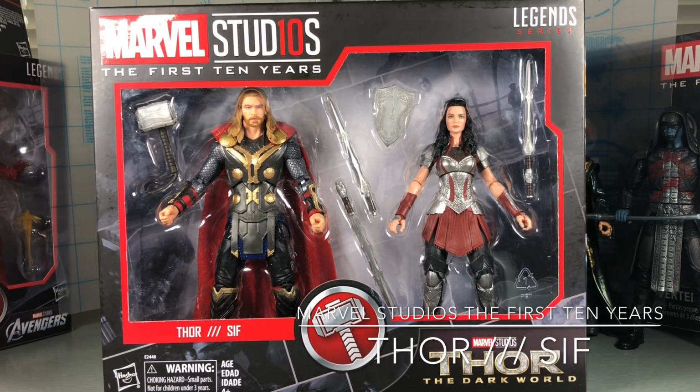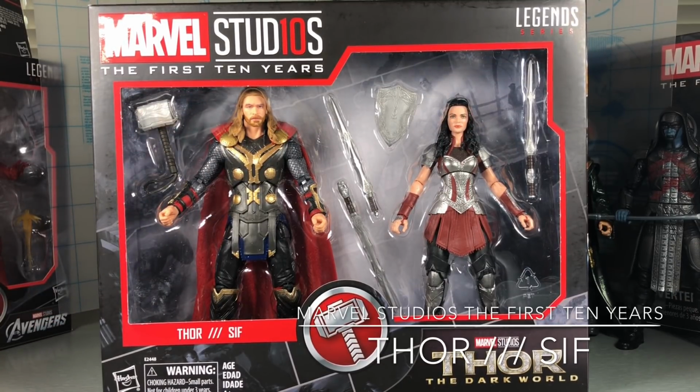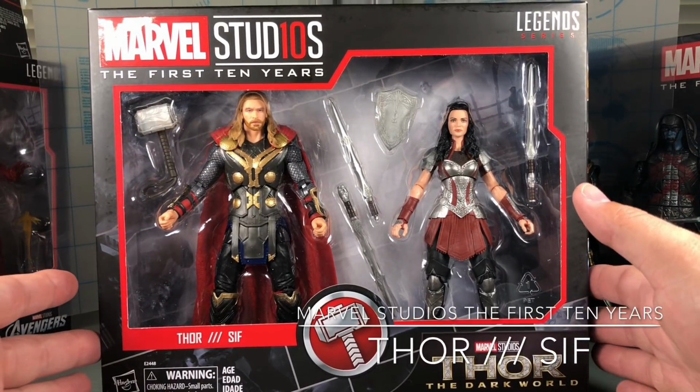That movie is actually one of the only films after starting with Iron Man 3 in Phase 2 that did not get its own line of Marvel Legends figures or some kind of representation in 6-inch figure form. Now we finally have it, and it's going to be Sif and Thor. The packaging is very similar to the Ronan the Accuser and the Iron Man 3-pack, obviously this is just the 2-pack size.